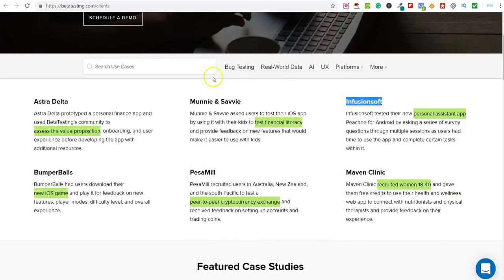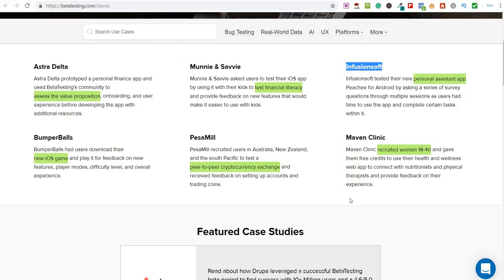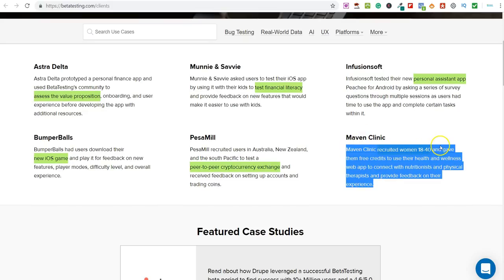So here are some previous ones. These here are basically testimonials. You can see this one here, Maven Clinic. This recruited women aged 18 to 14 to give them free credits to use on their health and wellness web app. And then you've got another one here. This was recruiting people in Australia, New Zealand and the South Pacific to test a peer-to-peer cryptocurrency exchange. You've got Bumper Balls. What's that? Bumper Balls, download their new game.